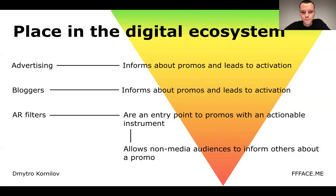With all these cases, I hope you're starting to get the bigger picture. To be clear, AR filters aren't standalone instruments. They work very well in parallel with traditional marketing tools. The biggest difference to note is that while traditional tools bring audiences to the promotion entry point, AR filters are the entry points themselves. Not only that, but they also allow the audience to share the entry points with their audiences.